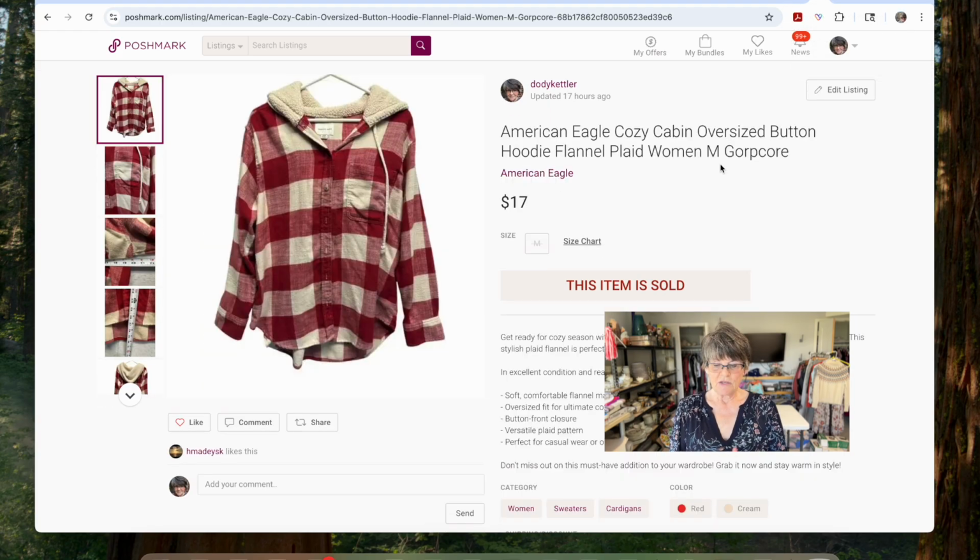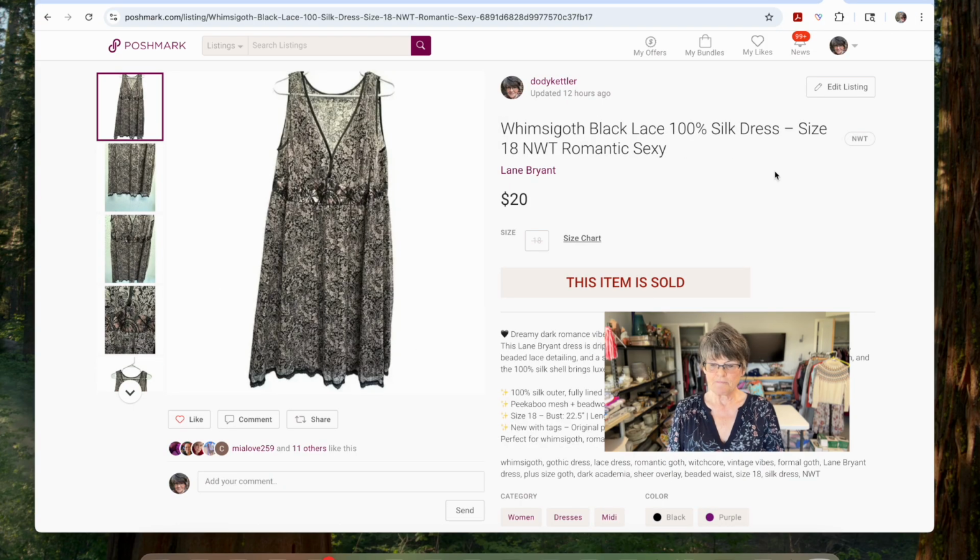This American Eagle Cozy Cabin oversized button hoodie, flannel, plaid, women's, medium, gorp core. If you don't know that keyword, it's for the hikers and the lovers of camping and all things outside, it's a good word to use. This was nothing fancy. It was American Eagle. I was happy to get $17. I paid $1 for it. I think I had it listed at $17.